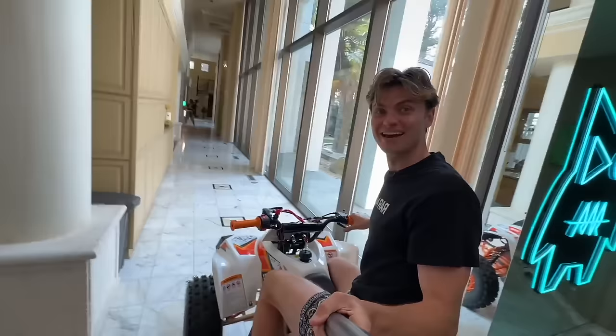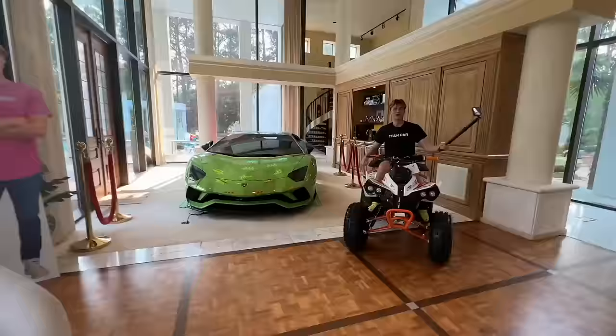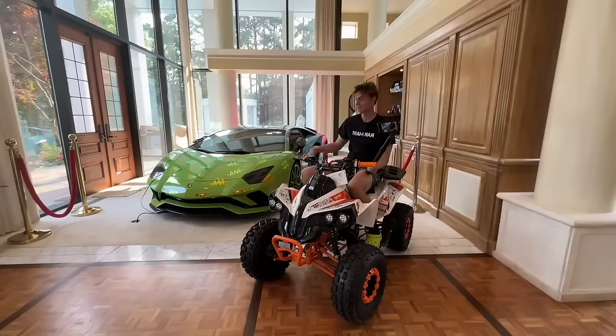Time for a high speed test all the way down. Here we go. 3, 2, 1. Whoa! Yo, that was the fastest I've ever been inside my own house. I would say this ATV definitely passes the house test. I was able to navigate the kitchen, the hallway, everywhere, and I can park it right next to the Lambo.